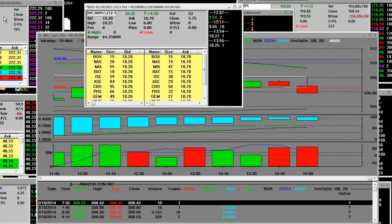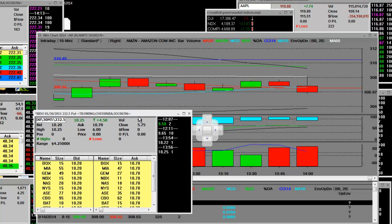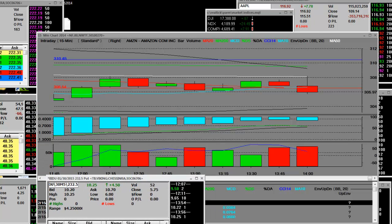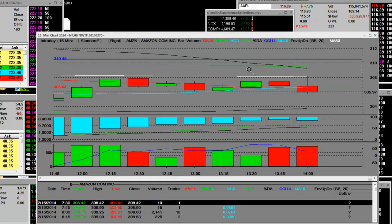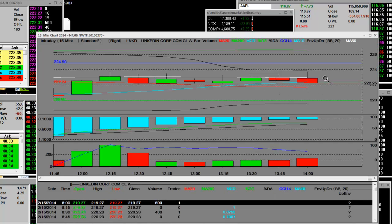Baidu is down $5.33. You heard what I said. These are the big puts they're paying. Listen, the whole short side of the market on that FOMC meeting, and this is the Amazon trade. Let's just go ahead and take a look at the LinkedIn trade. Let's see how shorts are working there. You can see the same effect.